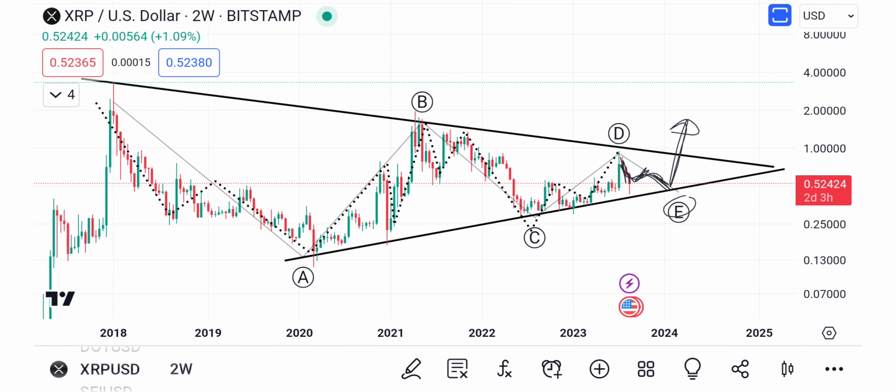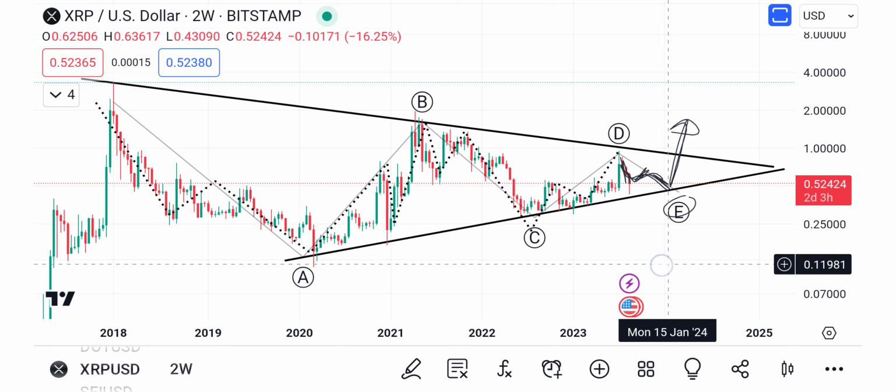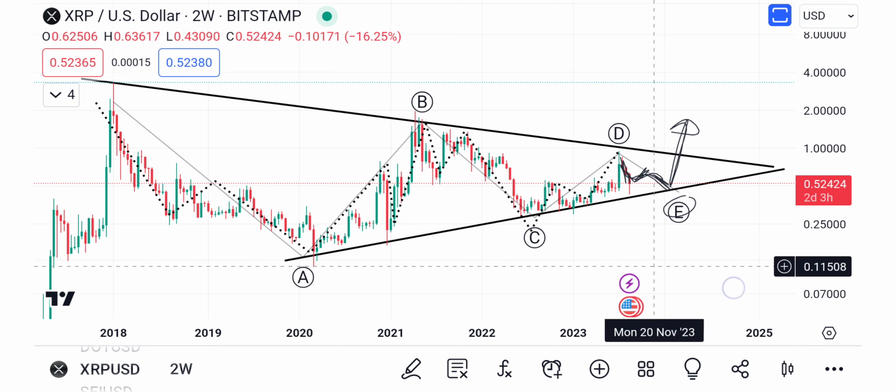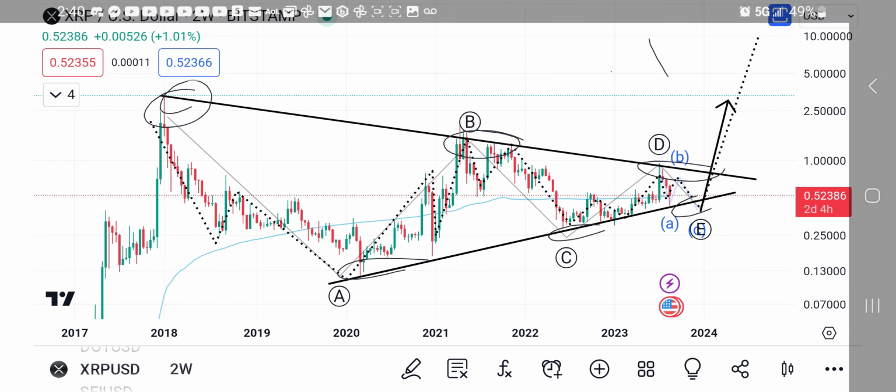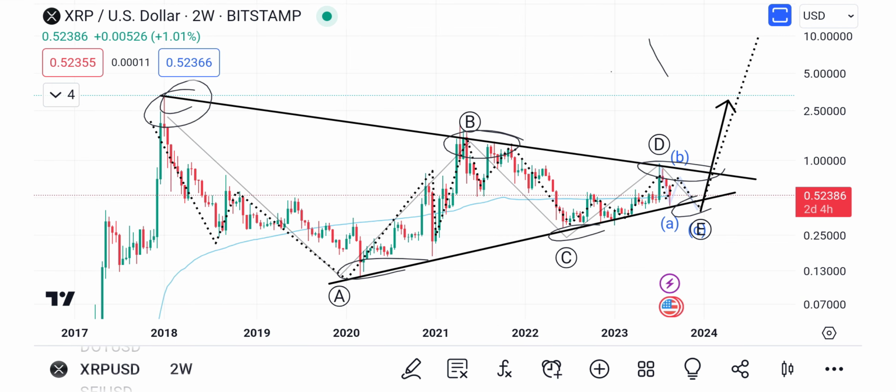So looking at it from that perspective, that is a completed triangle. So I would say by what? Maybe the end of the year, maybe a little less than that. It really depends how things unfold. So for example, this is the Bitcoin chart. This is Bitcoin symmetrical triangle. We had an A, B, C, D, E, and then what did we do? We blasted off.